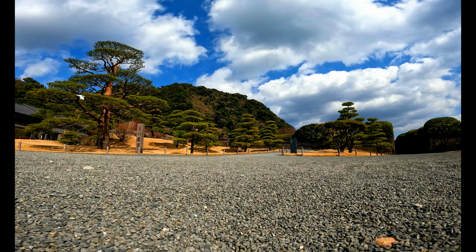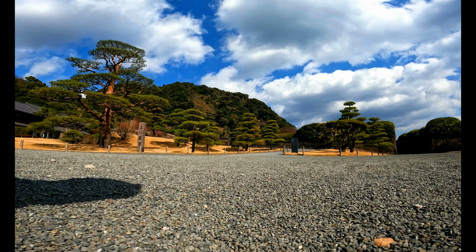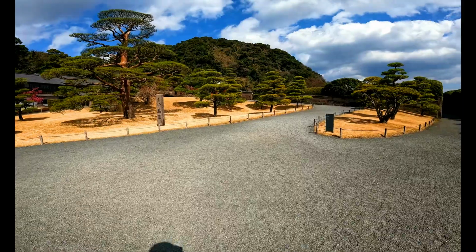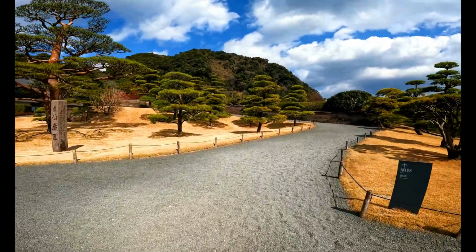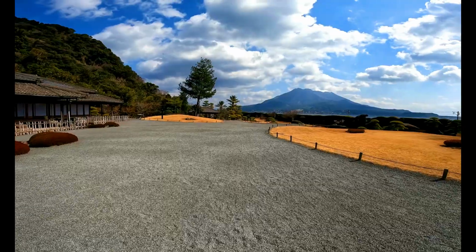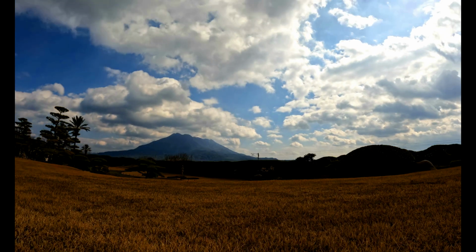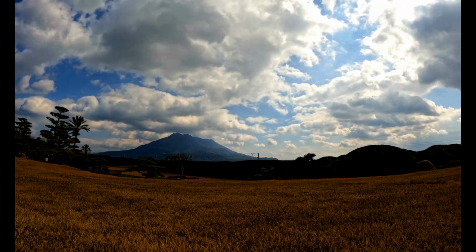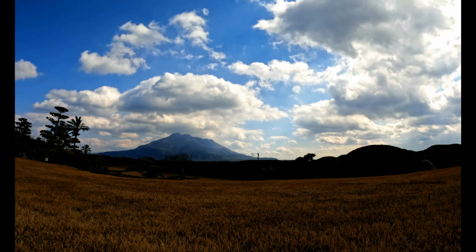It is said that Mount Sakurajima is similar to Mount Fuji. There are many mountains in Japan shaped similarly to Mount Fuji, and locals often call them the local Mount Fuji. As far as I know, there are dozens of different Mount Fuji-like mountains all over Japan. Sakurajima from here was so beautiful that I spent 2 hours looking at it.